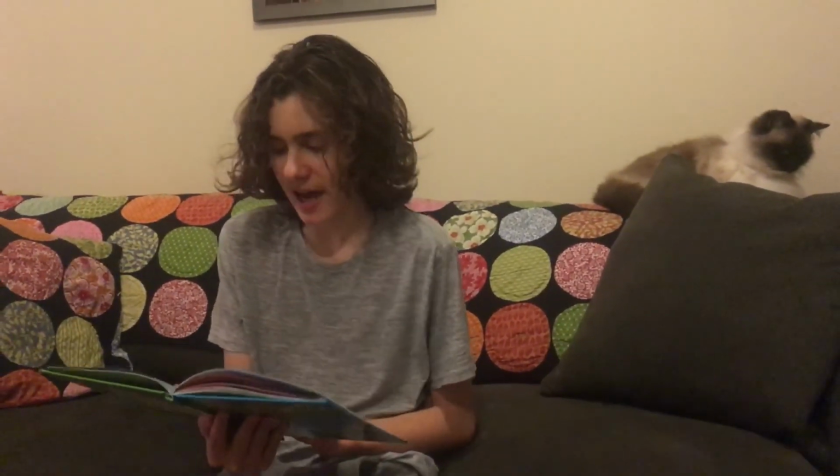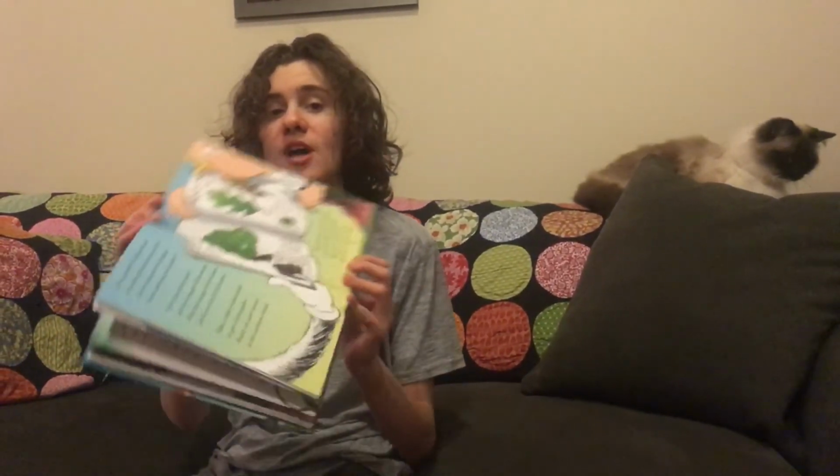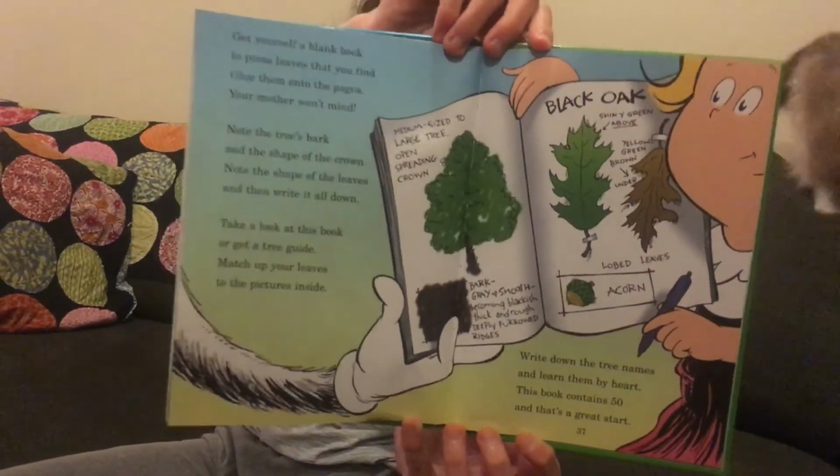Note the tree's bark and the shape of the crown. Note the shape of the leaves, then write it all down. Take a look at this book, or get a tree guide. Match up your leaves to the pictures inside. Write down the trees' names and learn them by heart. This book contains 50, and that's a great start. There's 50 trees in this book. That's why it's called I Can Name 50 Trees. Today you learn 50 trees, and you learn a little bit about just trees and stuff.